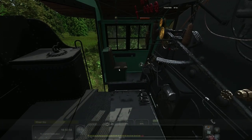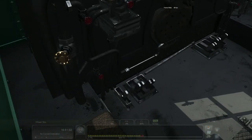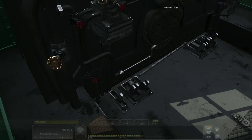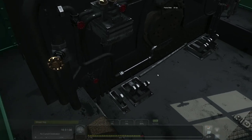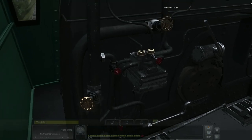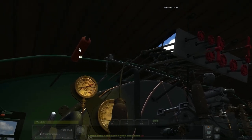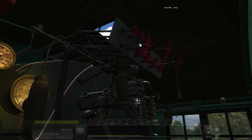Now, I use Auto Fireman because I am a steam pleb, and I will always remain a steam pleb. So yeah, we're just going to see how we get on. Let me see what we can mess with here. There's a blower. Stoker general valve, or fireman stoker, call it whatever you want. Injector. Bell. Nice animation as well.